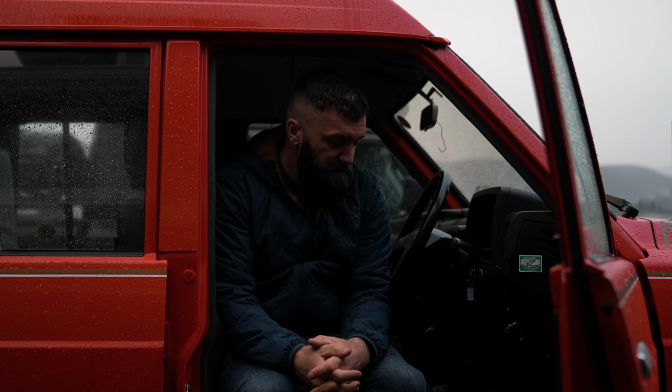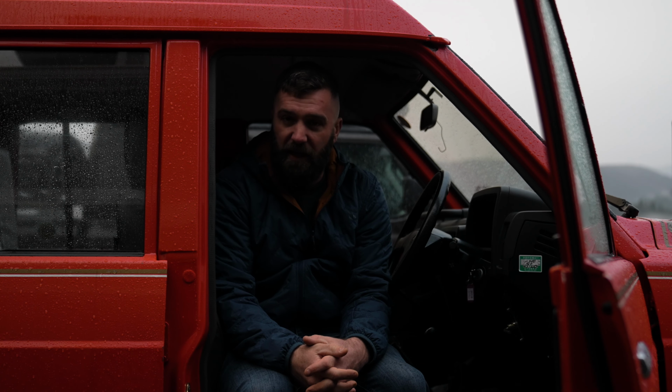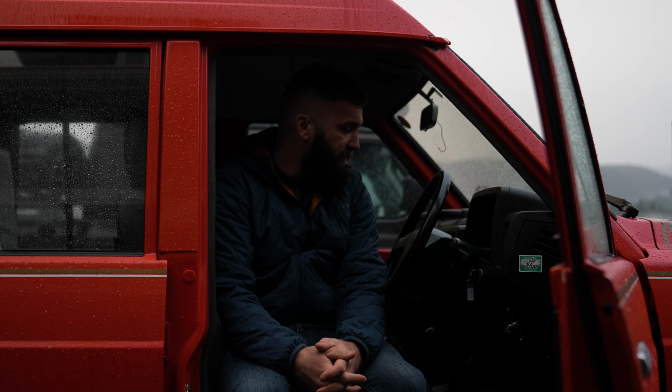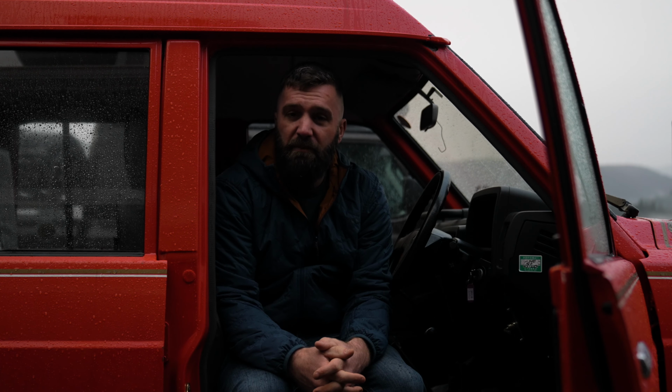The interior is pretty much perfect. It's just a little bit dirty at the moment, but pretty much in great shape because it is such low miles. We have 7,071 kilometers currently on this vehicle, so it really hasn't been used a bunch. Interior is in great shape. It just has absolutely no features at all. So we have a lot of work to do on the interior to make it comfortable.